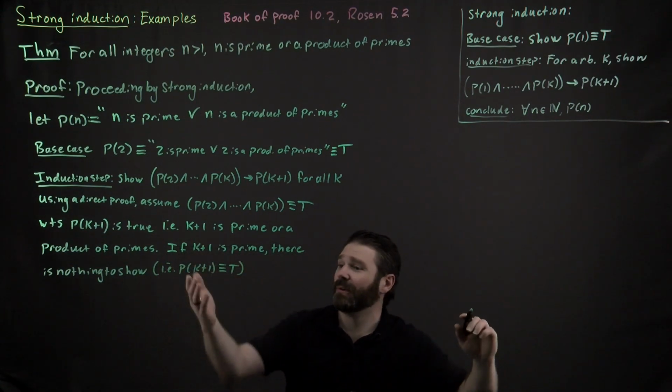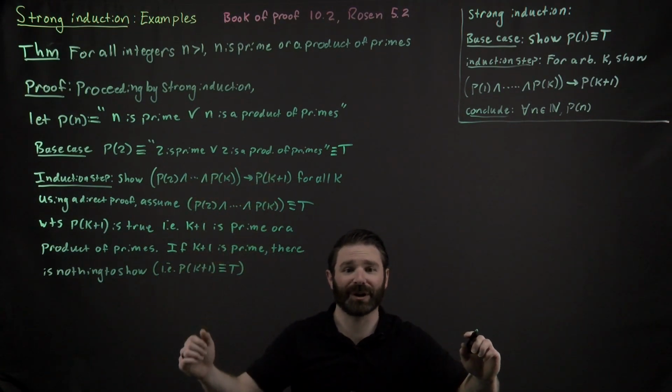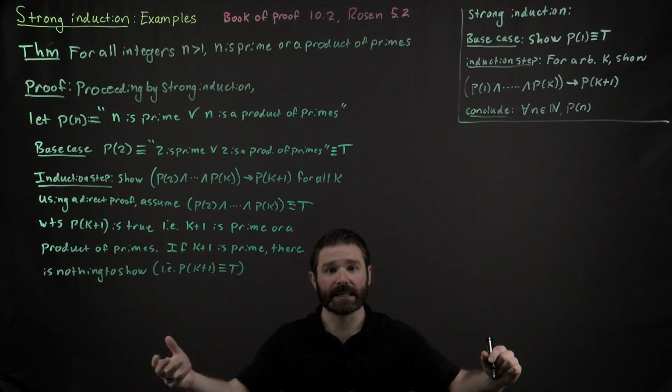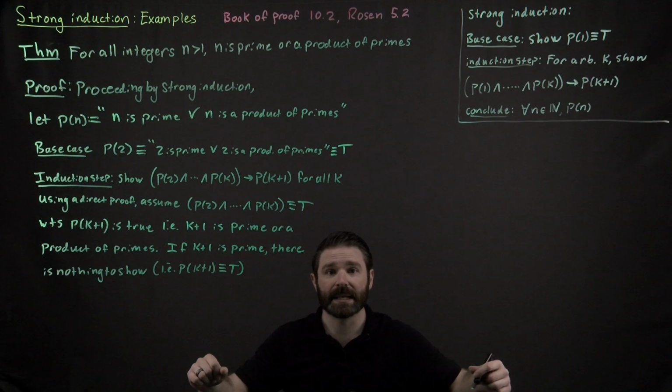If it's prime, well then, yeah, it's either prime or a product of primes. So there's nothing to show. That's not the interesting case. The interesting case is when k plus 1 is composite.